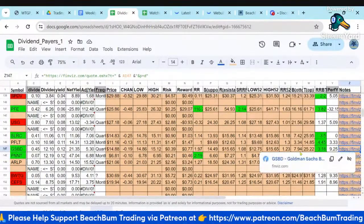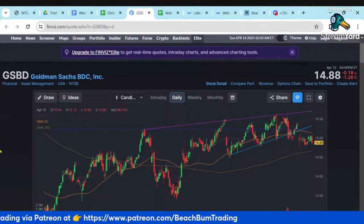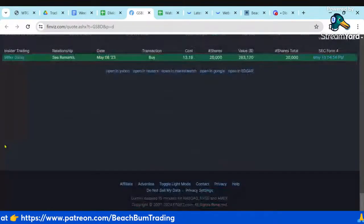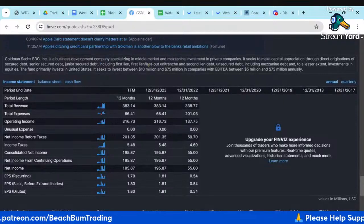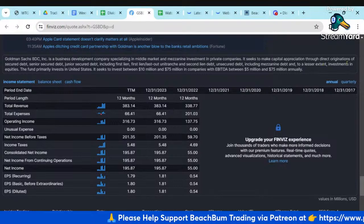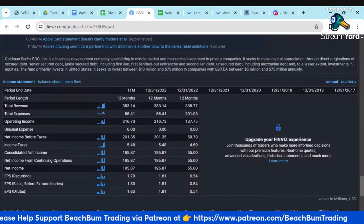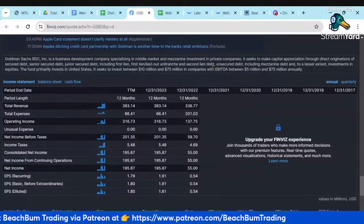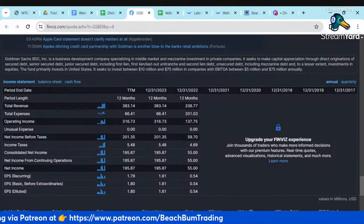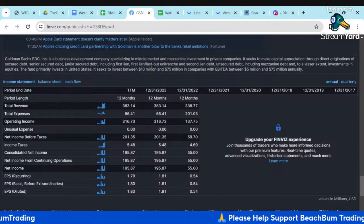Goldman Sachs, again, very stable. It's a BDC, middle market mezzanine investment, private companies. So these are non-public companies, an opportunity to invest in private companies, kind of like that crazy run we saw in that DXYZ, was it? I think they're also investing in private companies.